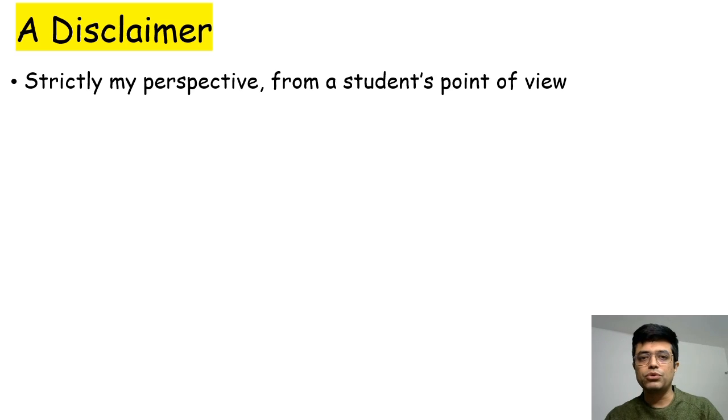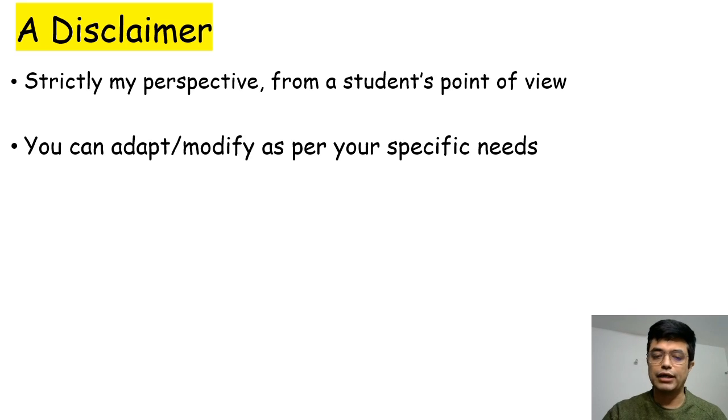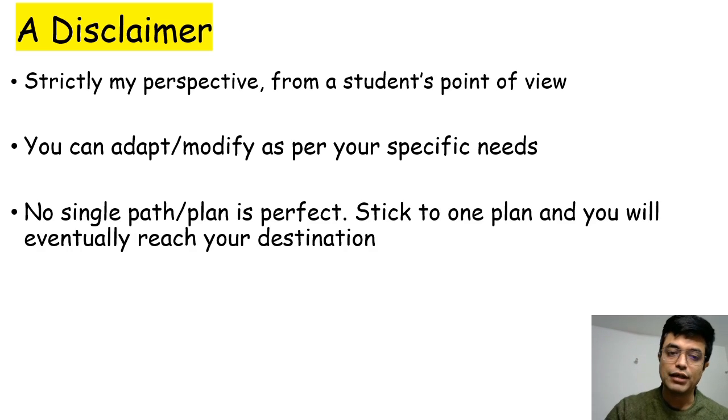But for those of you who are thinking, sir, what is the ideal way? I keep getting so many messages, emails from students throughout asking, sir, how effectively you should be preparing. So this is my perspective on that. You can adapt and modify as per your specific needs because no two people are the same. If you just listen to it, you will understand the things which I am trying to say. If you understand the principle and adapt to your existing preparation, I think you will benefit from it. And no single path or plan is perfect.